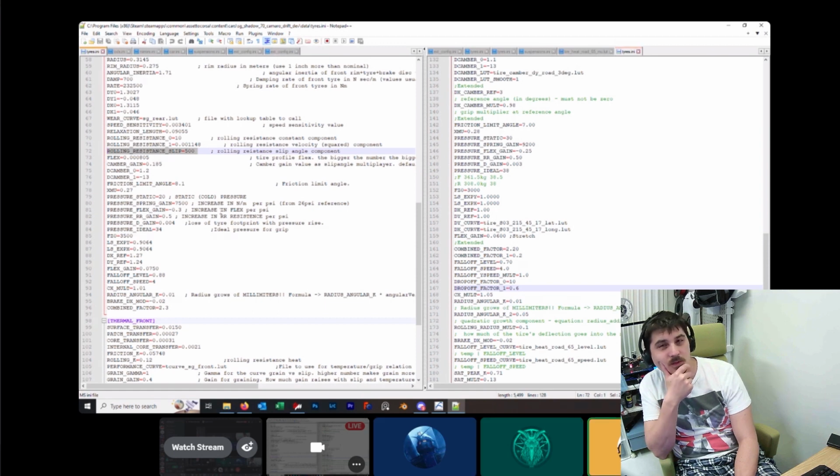Yep. So with all of these insane variables, it just seems like too many variables to balance. How do you design something realistically? It takes a long time. You have been working on tires specifically for years.